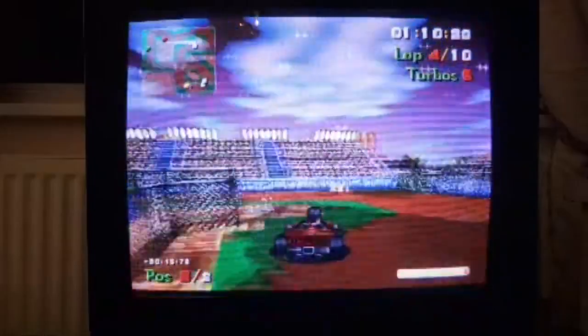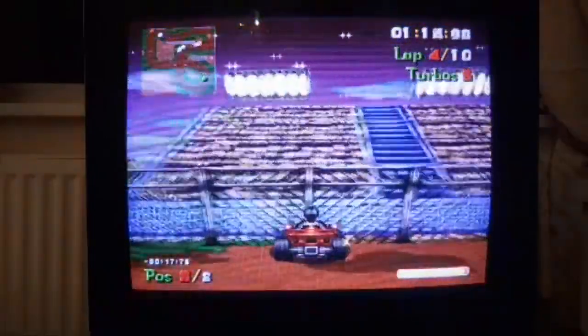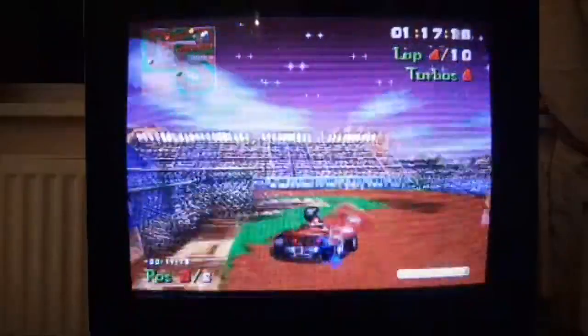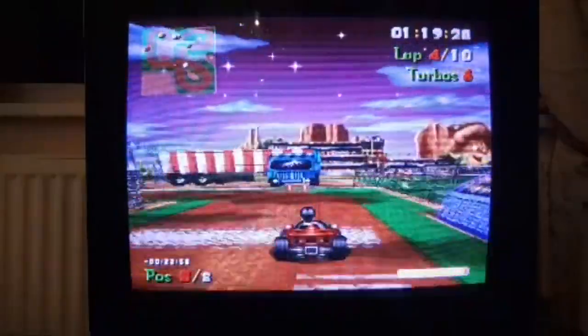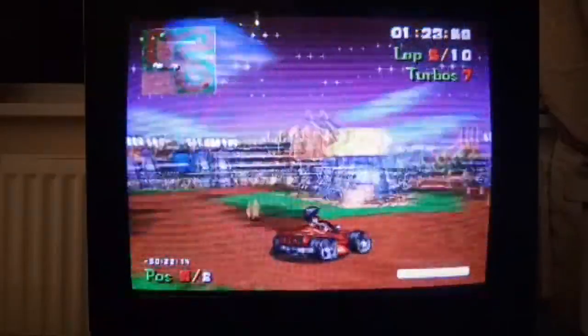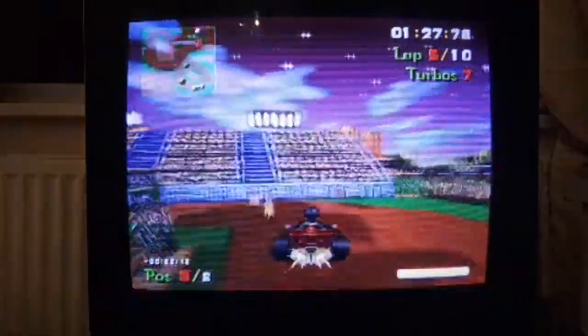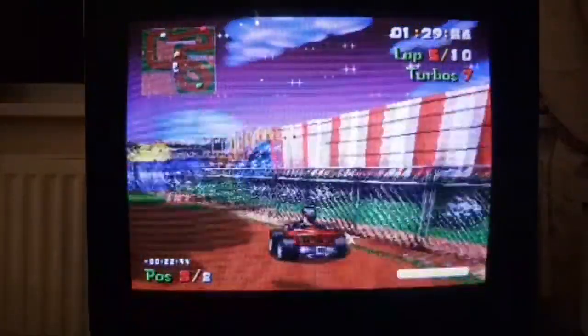I might get two steering wheels, because on CEX in a minute the Saturn steering wheels are only £1.50 delivery, so you can have two steering wheels, you can have two light guns because they're cheap as well. I've got two controllers. I've got to get some arcade sticks as well.